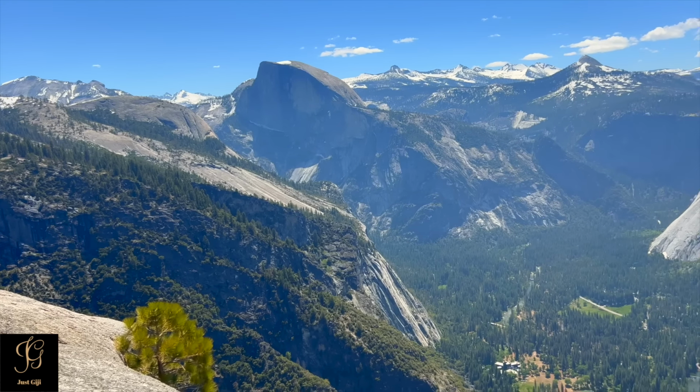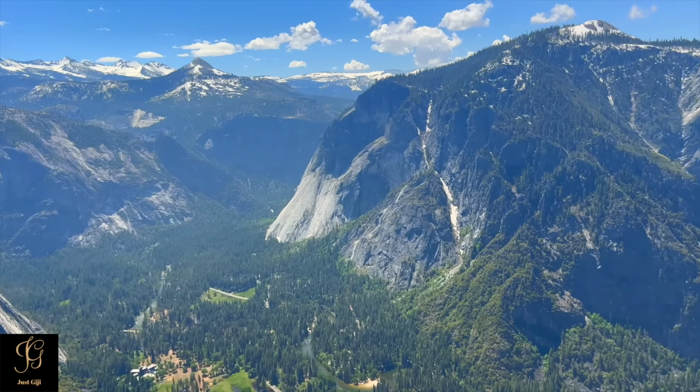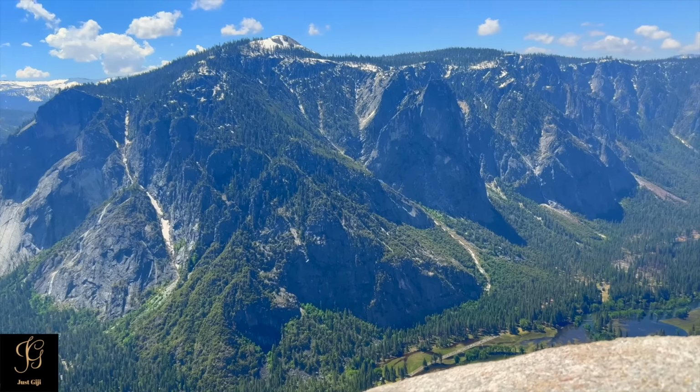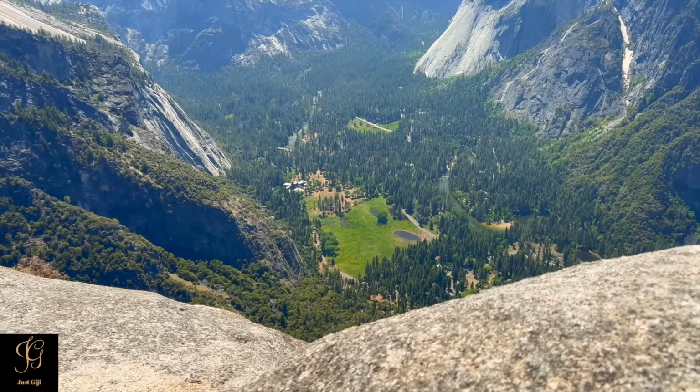To get back to the valley, retrace your steps back down to the trail. It was a strenuous climb to get up here, but it's almost as strenuous to get back down. Those dreaded switchbacks feel almost as difficult going down as they did going up.